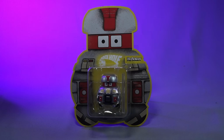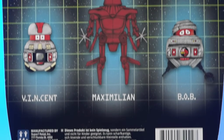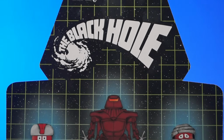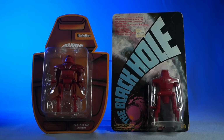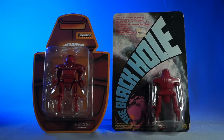I get that, but I totally think this is fine for the black hole set, and I also don't care because I'm going to take these off the cards anyways, but reluctantly, because this is a really nice display piece. I just have no more wall space. The back of the card is not only very nicely laid out, but very faithful to the film, showing that space grid. And I do love the little hint at the original Mego packaging logo. That is what was on the front of the cards for the classic Mego black hole figures.